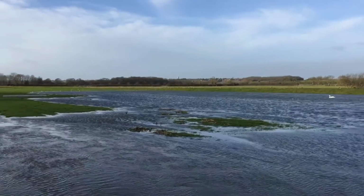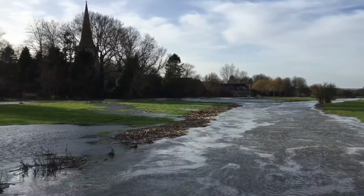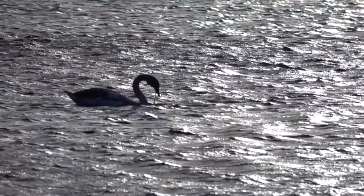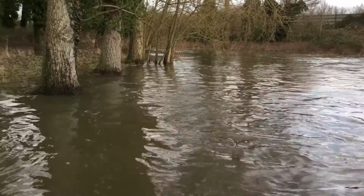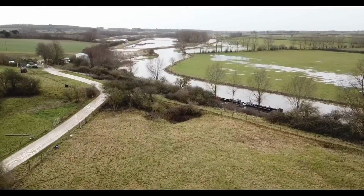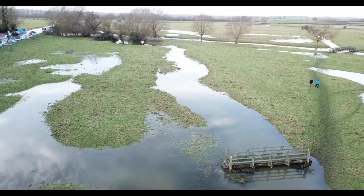It's incredible to see how the landscape changes when the River Nene is in flood. No longer do we have the beautiful meadows, but now we have floodplains. When the River Nene is in flood, the entire length of the River Nene transforms and its banks are almost indistinguishable.